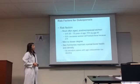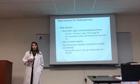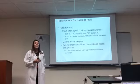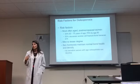Risk factors for osteoporosis. Women are more at risk for osteoporosis than men. It's because of their hormones. Postmenopausal, women don't produce hormones anymore. Sexual hormones.